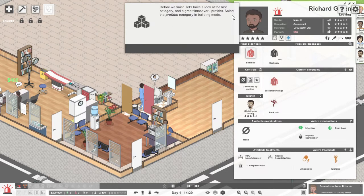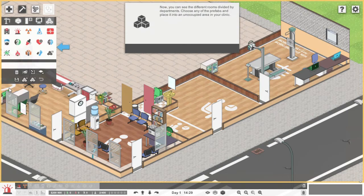Prefabs. Select prefabs category. Building mode. Prefabs. What do you want now? You can see different rooms divided by departments. Choose any of the prefabs and place in an unoccupied area of your clinic. Saved templates. I want a lab. Traumatology. Infectious diseases. Yeah, we have lots of infectious diseases. Might be an idea. Internal medicine department rooms.